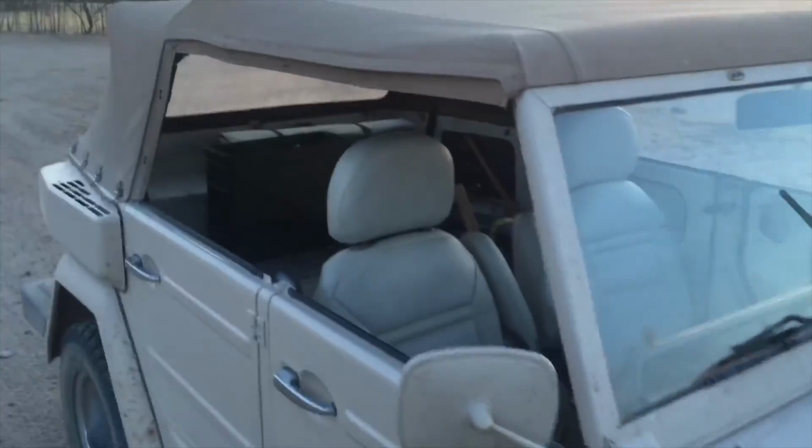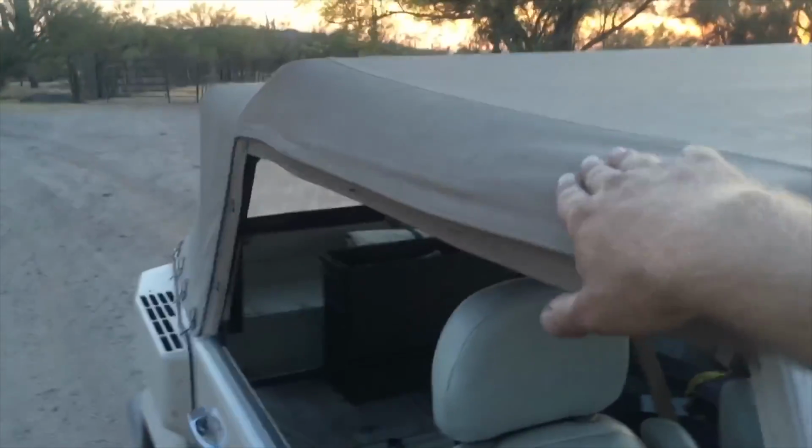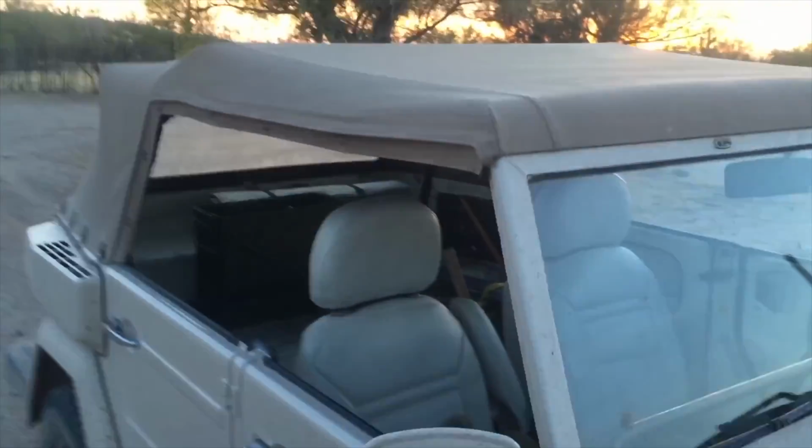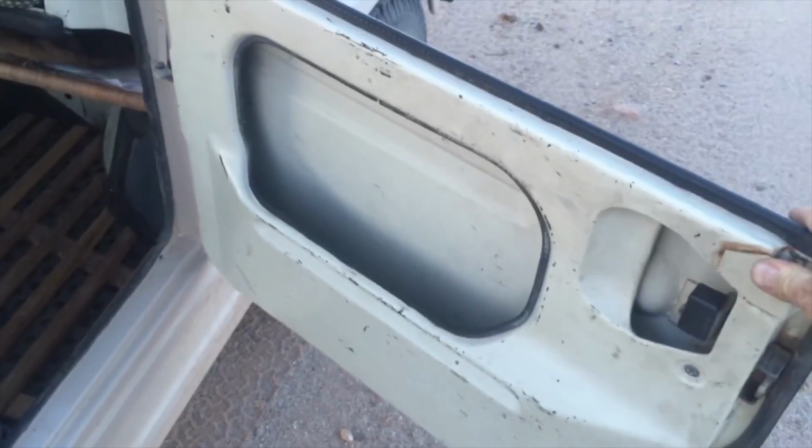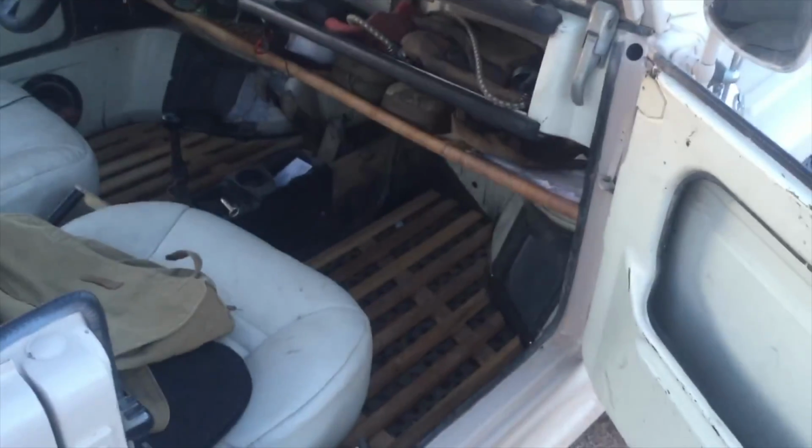The roof really hasn't been modified much. Back in the day, it was canvas or whatever the material was. It still folds down the same way, still folds up the same way, and locks in place. The window can still go down if you wanted to, but I really never use it that way. The doors open up differently than they did on the original Kubelwagen, but functionally, they're just stamped sheet metal doors. Nothing special going on here. These doors can be taken off to run without doors.